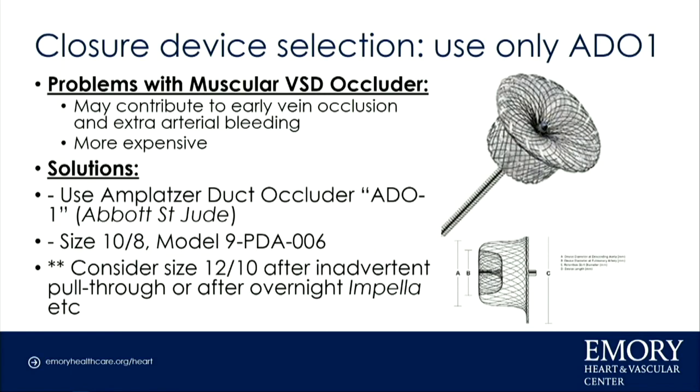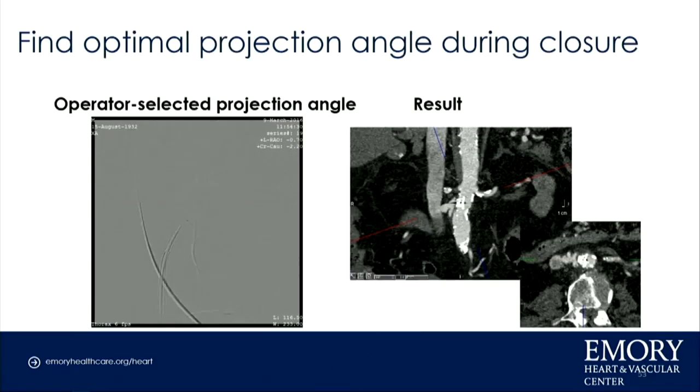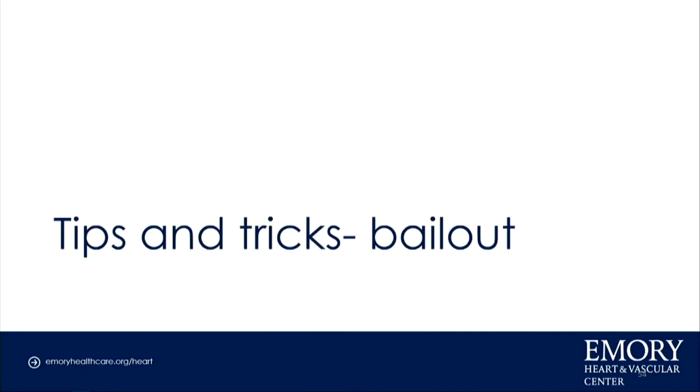Some tips and tricks for closure: only use this device. There's no reason to ever use a VSD and have any plug on the venous side, because you don't want to promote premature closure of the venous tract. No matter what angle you put the camera at to cross, when you go to close, just move the camera to whatever it takes to make the disc as perpendicular as possible so that you know you've pulled back all the way to the wall.